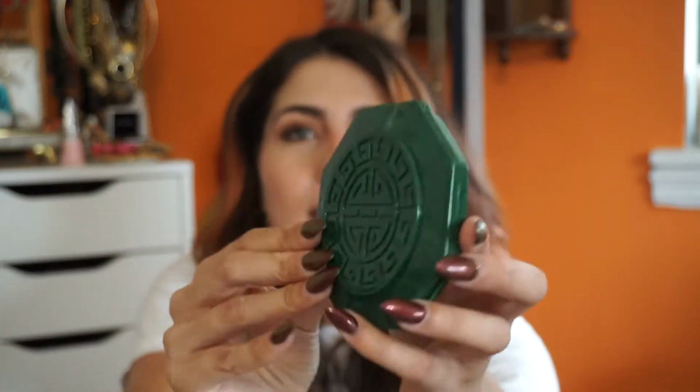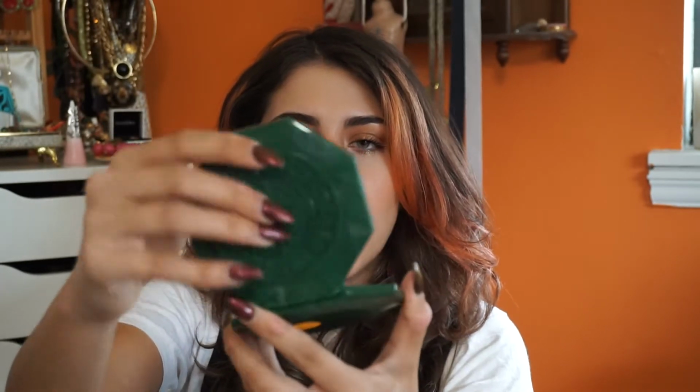Final thing at that sale, I picked up this compact. This compact was $1. It is just a hard plastic, but I think it's got a fantastic look to it. And it is just a nice large mirror, perfect for carrying in your bag. This bottom one here is quite magnified, and for $1, it's just got a cool retro look that I really dig.